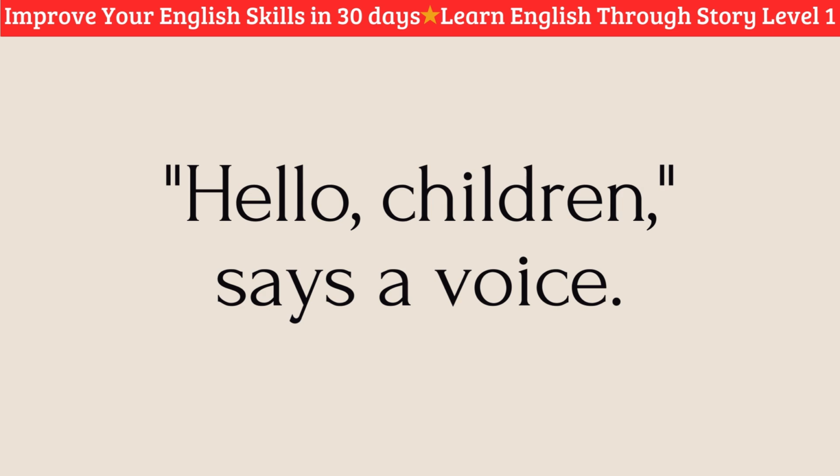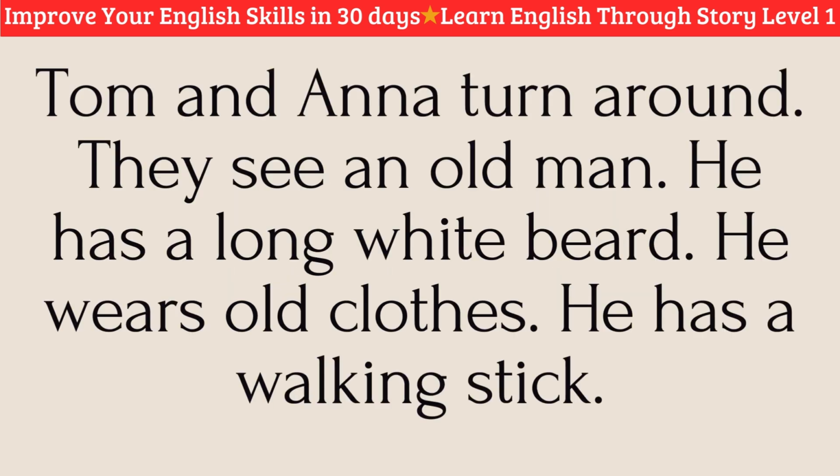"Hello, children," says a voice. Tom and Anna turn around. They see an old man. He has a long white beard. He wears old clothes. He has a walking stick.